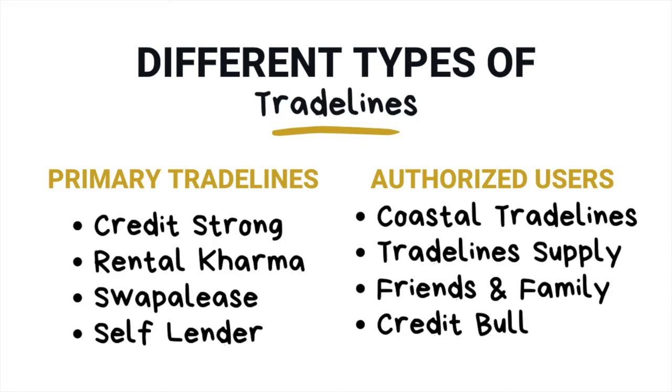So some good ones that you can start using are Self Lender and Credit Strong. These are two sites that allow you to basically pay to start getting some lines reported on your credit. Now, with Self Lender, when you pay, you actually get the money back and are able to use it. Credit Strong allows you to pay a couple hundred dollars, but get larger lines reported on your report, so that when you go out and want to get approved for things, they're going to see that you've been managing larger lines of credit.